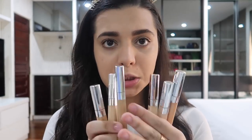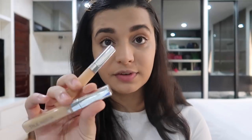concealer. L'Oreal sent me 6 of the True Match shades. Yeah, 6 of them. I'm just gonna use a lighter color under my eye. Something with a pink tone, which is vanilla. And I'm gonna use the same one I cleaned my brows with, golden beige, for the rest of my face, like all the other flaws. So we're gonna go in with vanilla.